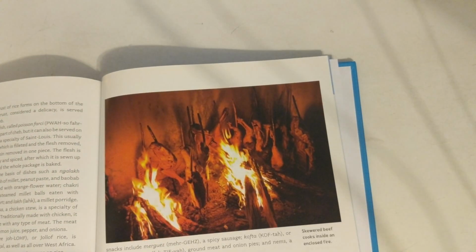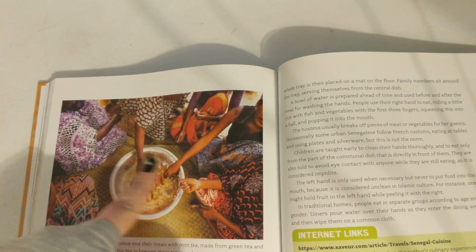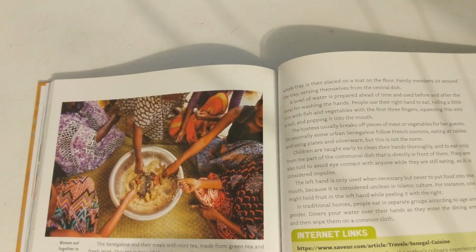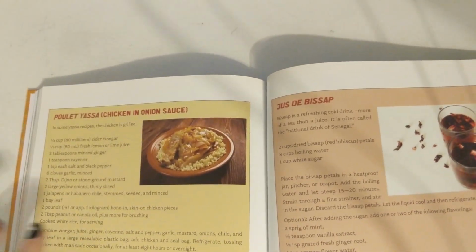Some beef cooking in a fire pit, it looks like. It's neat. This is the national dish of Senegal. It's like a stuffed fish with all of this rice and veggies in there, and you traditionally eat it with your right hand. It's very rude in a lot of cultures to eat with your left hand.